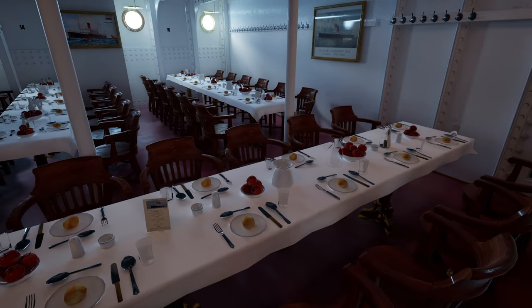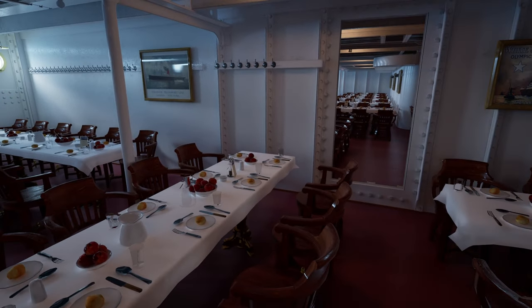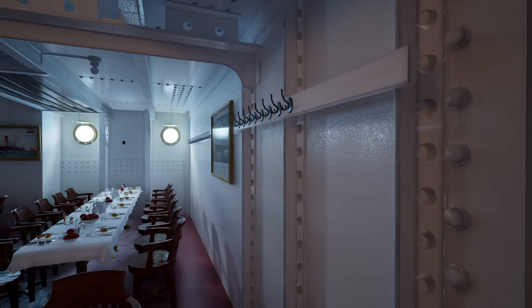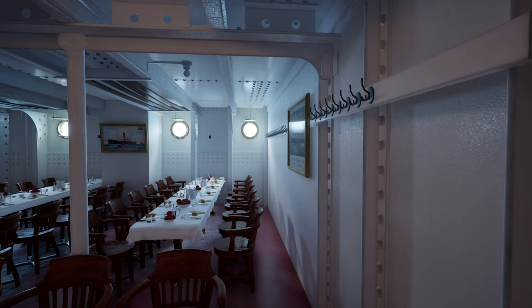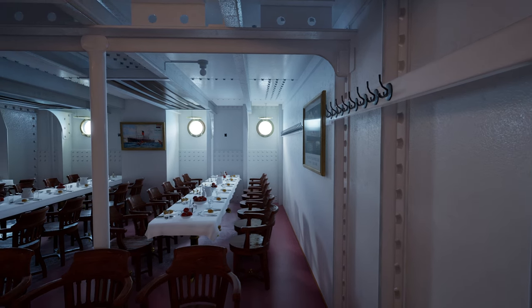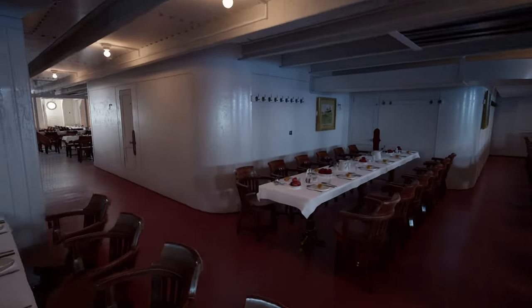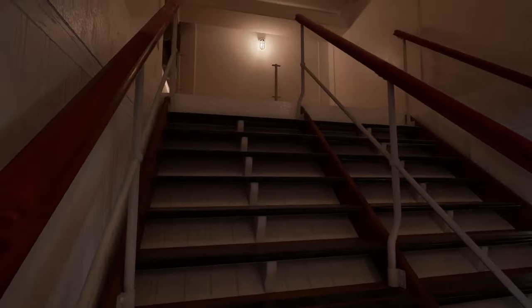So as we zoom back out, yep, lots of fresh fruit, lots of little hooks for your coats and possibly hats, because in this period of time, gentlemen certainly and a lot of ladies would have been wearing hats. In fact, during the First World War, which only came a year after Titanic sank, if you were to find yourself in a prison camp and wanted to escape, your disguise would have had to have a hat, for if you escaped without a hat, you'd have stuck out in public. Most people wore them. So, as we leave here, we'll go back up the stairs.